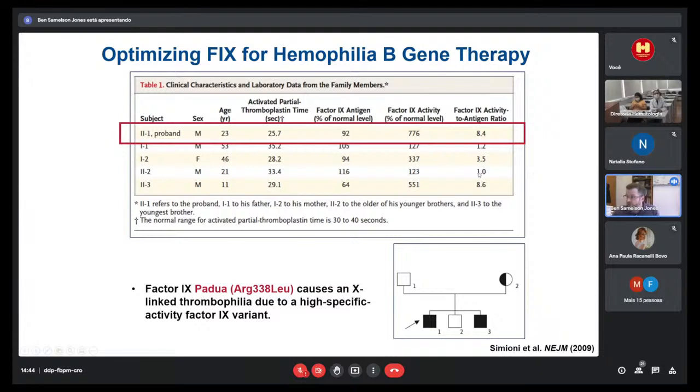His younger brother also showed a similar increased specific activity, and their mother had about half that increase in specific activity, suggesting that she was a heterozygous carrier of this X-linked disorder. His father and other brother's parameters were within normal limits. And based on this pedigree here, a mutant form of factor IX was identified with a single amino acid substitution of the leucine substituted for the arginine at position 338, which is termed factor IX Padua.